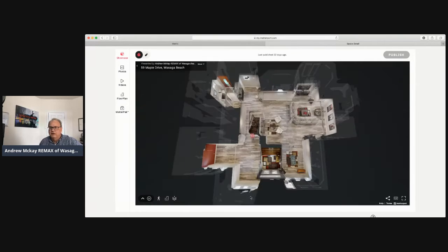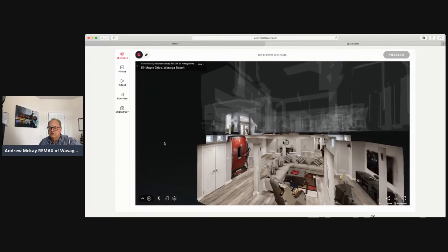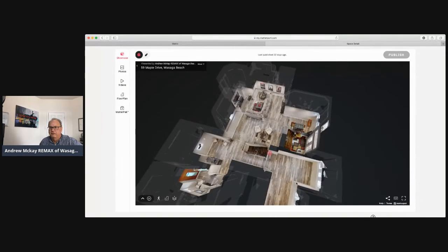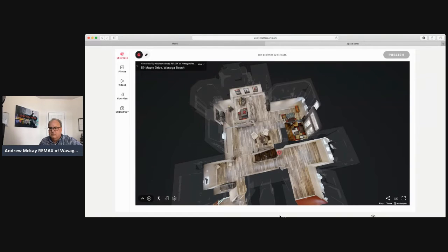Anyway, and then the doll's house view, you see what's going on in the basement, and you can actually get a floor plan view. Which, having said that, I am just going to share something quickly from the listing again.